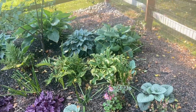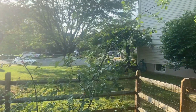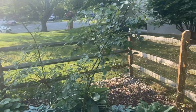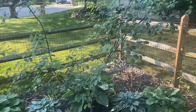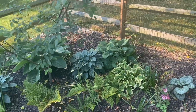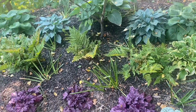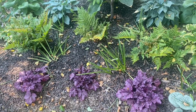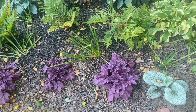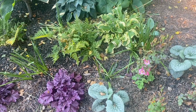You can see back in here, this is the serviceberry, Autumn Brilliance, which definitely lives up to its name in the fall. It gets just gorgeous, bright orange fall color. Underneath that, I have a lot of other hostas. These are Autumn Brilliance Fern. And these are, let's see, Wild Berry Heuchera. I love the combinations down here, the colors and how this is filling in.